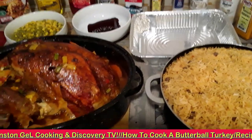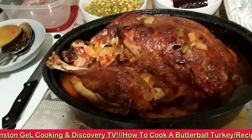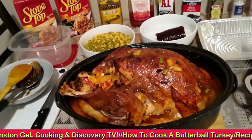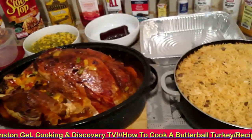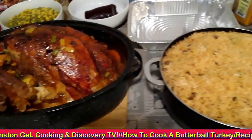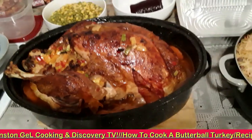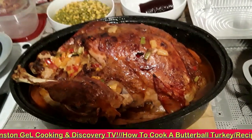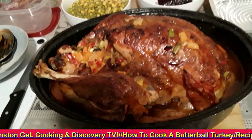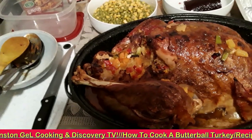Okay, my friends, this is it. We are at the end of the journey. This is the final end product of this journey today in my cooking lab. This is the Butterball, what we call Butterball in the United States. It's a turkey, bigger than a chicken, twice or three times the size of a chicken.